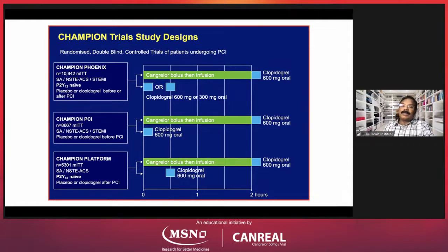CHAMPION PHOENIX, it was Cangrelor bolus, then infusion, up to almost 2 hours, followed by clopidogrel loading dose in the active arm, versus clopidogrel 600 or 300 milligram oral dose. That was the study protocol. Then the CHAMPION PCI were Cangrelor bolus, then infusion, but a clopidogrel loading dose was also given later on after discontinuation. And Cangrelor bolus, then infusion, plus clopidogrel after 30 minutes in the CHAMPION PLATFORM.